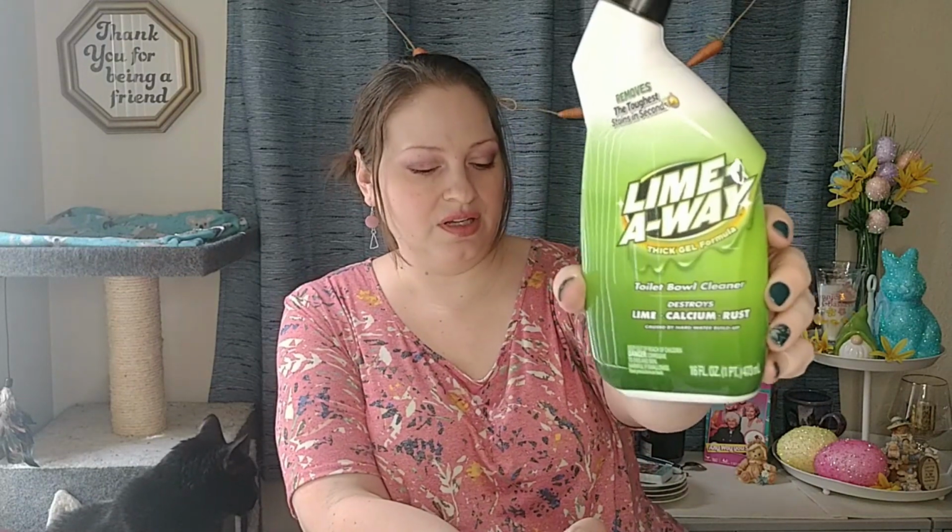Okay, I've got a few cleaning items here. I love this Lime Away toilet bowl cleaner. It's absolutely wonderful. And for $1, you cannot beat it. $1 for 16 fluid ounces. I've seen this at the grocery store and, you know, Walmart and Target, and it's usually way more expensive.